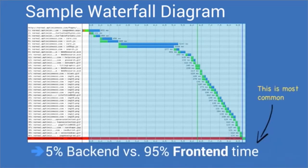So in this case, we can say that only 5% of the page load time was on the back-end server and 95% of it was front-end. And this is actually the most common scenario, whether you're looking at SharePoint or any other web application. Usually the front-end time will dominate. So if you're trying to tune, in this example, by adding CPUs or by trying to tune your back-end servers, you're basically looking to reduce that 200 milliseconds or so, which is going to make absolutely no difference whatsoever to the page load time in this case.